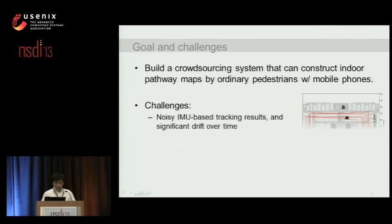Actually, there are several challenges. The first one is that IMU sensors can track the user, but they only perform well initially. They will drift over time. We can see this from the figure there. Initially, it looks like it follows the exact pathways, but after a while, it will drift seriously.